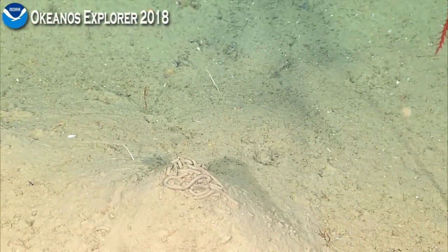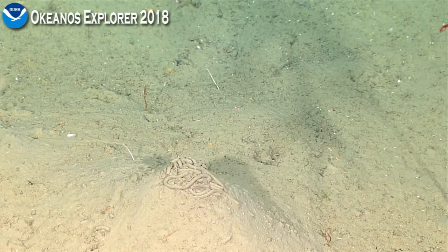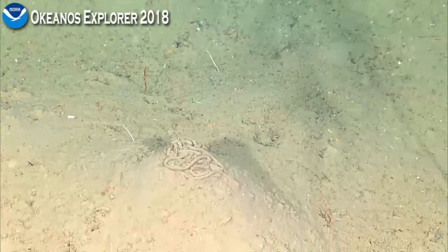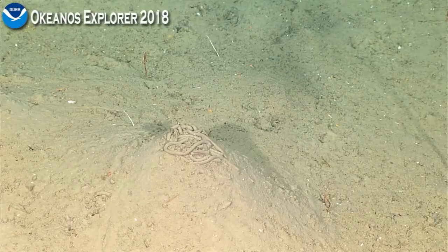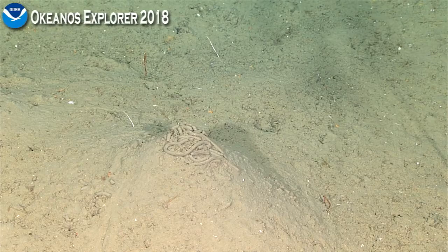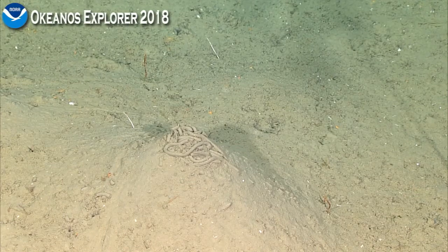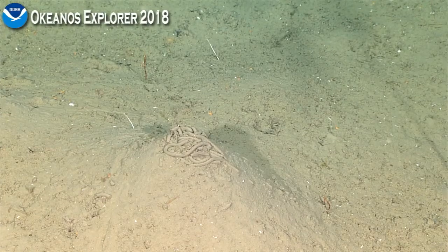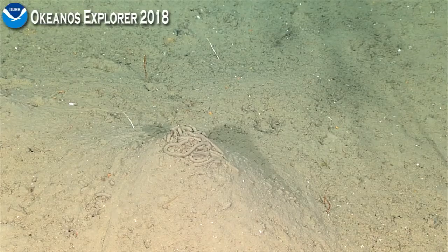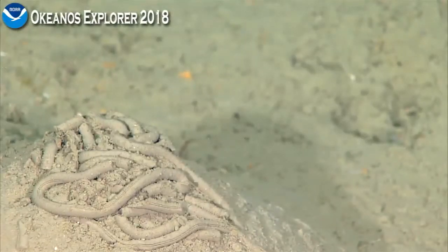Something happened. Yeah, this might be a clue as to what is making these mounds. I think it looks like fecal material. Did you see that little eruption? Yeah, there was a little eruption of the mound. So maybe it's expelling its fecal material. Maybe that's what the whole mound is made of, who knows? Of course, the fecal material down here would be largely the sediment. These organisms probably ingest a lot of the sediment in order to get their nutrition. But we don't know what organism actually made it yet.